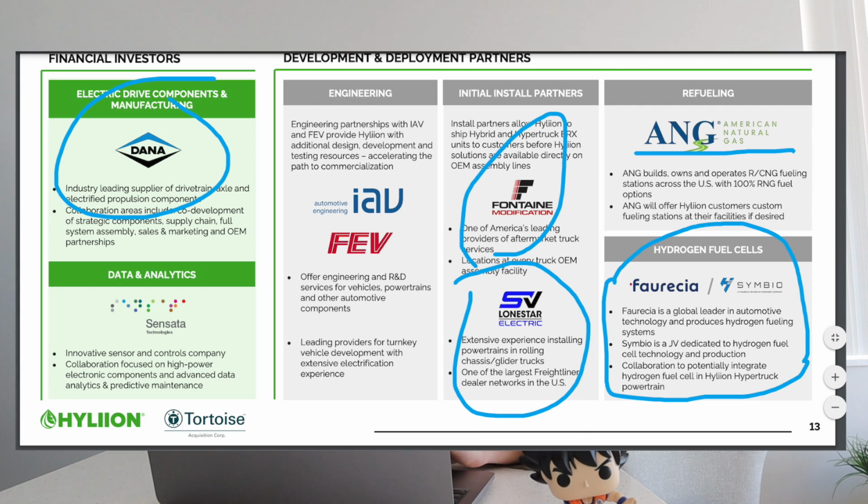So Hyliion's plan isn't to do everything in-house. They have several partners to help them with supply chains, full system assembly, sales and marketing, and different OEM partnerships. You can see here that we got Dana they're going to use, Lone Star Electric. I mean, there's a number of ones here. So I think it's just important to understand that they're not like Tesla. They don't do everything in-house. So by having a middleman, this will take profits away from Hyliion.